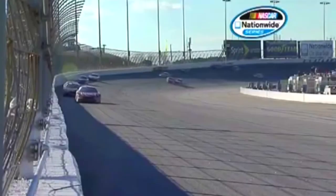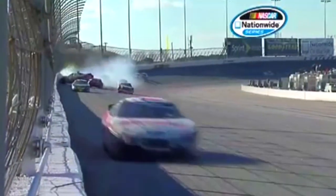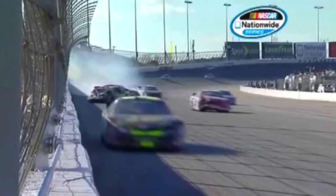I told you the gusting was really bad. You just can't help it. The wind just all of a sudden came up, and I'm sure that's what got Scott Pruett out of the corner. See, it looked like Dale Jr. got underneath Eric McClure in that 24 car. Whoa, wow. Big crash.